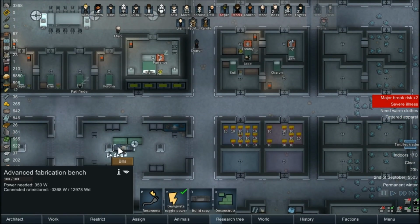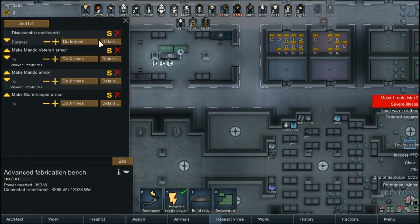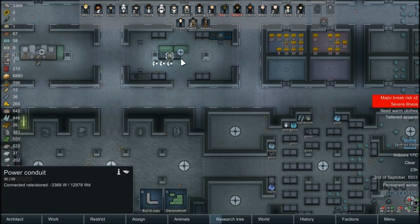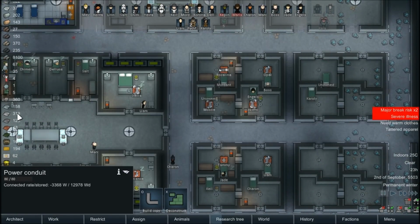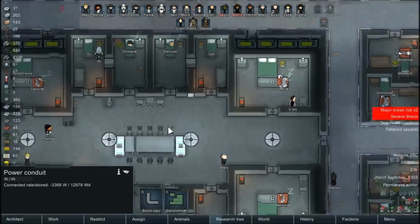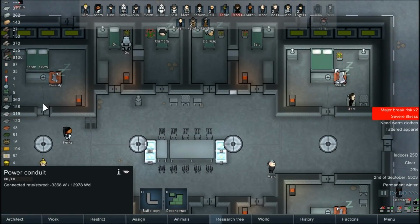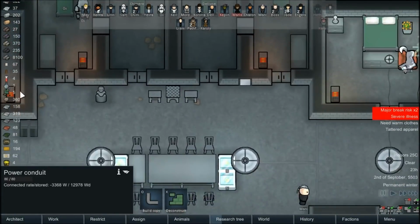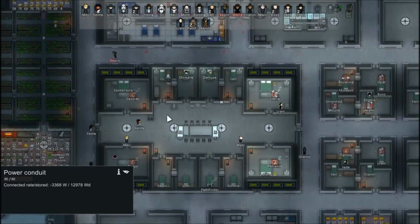Crap, is he starting another one? I think he's making one of each of these. Oh, great. We have a textiles trader. Do we need to trade textiles? I really only need cloth. Actually, no, I do need hyperweave. But do I have a way of trading for it? I could trade rice, yeah.